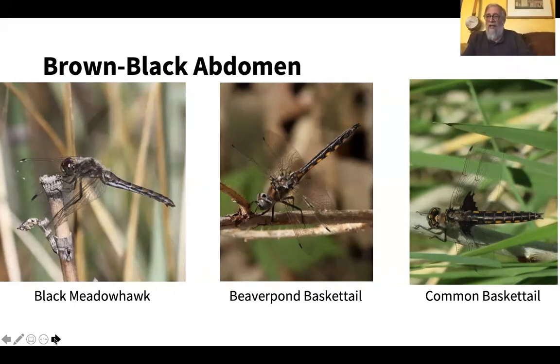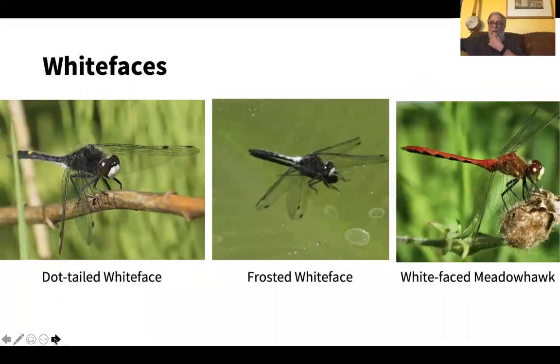And then let's see, somebody asked about head color. We do use head color, eye color especially. So we will sometimes use the eye color because they've got large compound eyes that have wraparound vision. It's really, really difficult to sneak up on a dragonfly. And then also the face. And I think the next slide maybe shows the face. So if we could move, yeah.